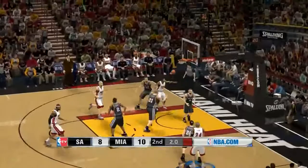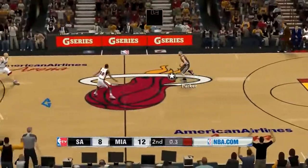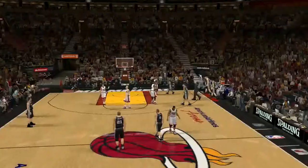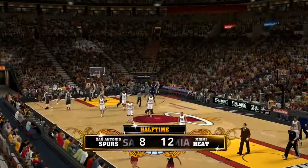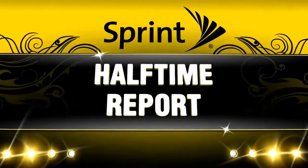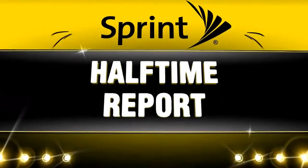Here's Allen, and there's another one for the Heat. It'll count. No luck. And the first half ends in a close one. Heat lead by 4. We're going to step away briefly, but get you right back out here. Now, presented by Sprint. All right, I hope you're enjoying this Wednesday of NBA action.